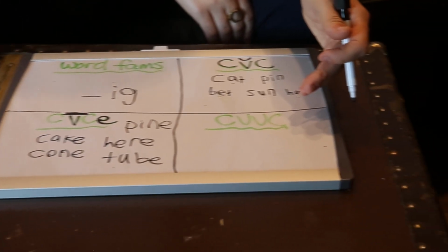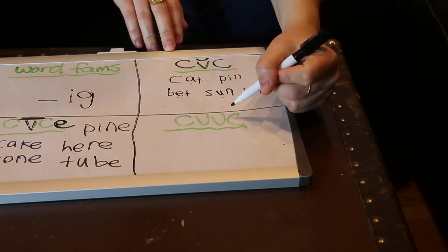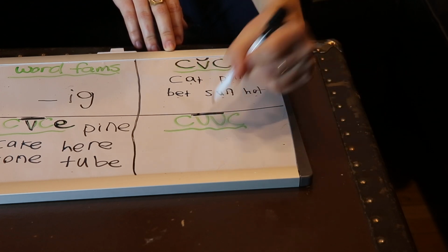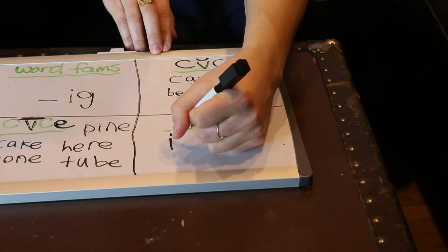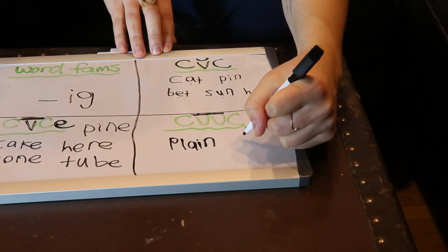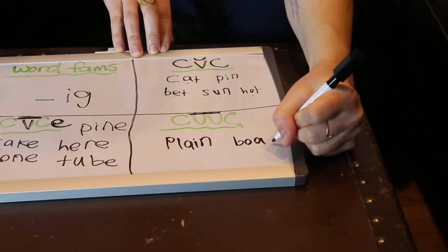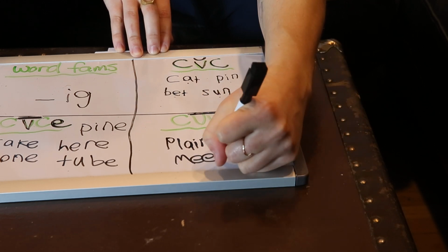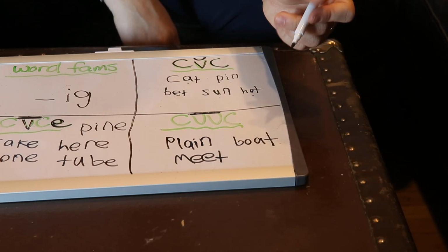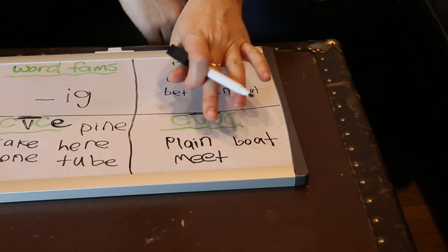The last one I'm going to show you, you're probably figuring out the categories by now. CVVC would stand for consonant, vowel, vowel, consonant. This is where there's 2 vowels in a word. Again, the vowels would be long in this case, so I would put a line on top. This would be words like plain, boat, meet, either the meeting someone or the thing that you eat, depending on the spelling. But the idea is that there's a consonant, or if there's more than one, that's okay, a vowel team in the middle, and then a consonant at the end.